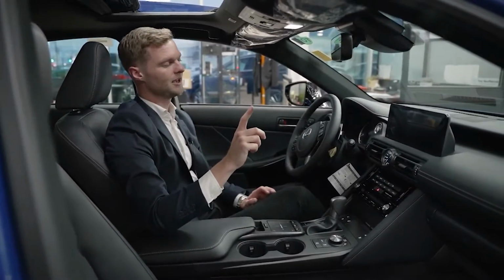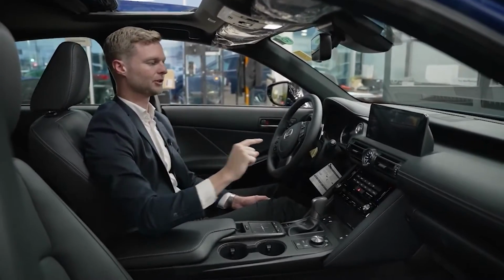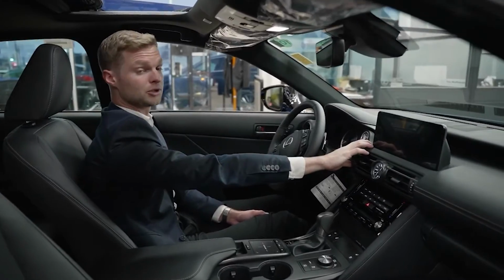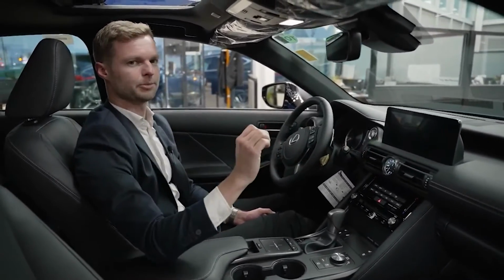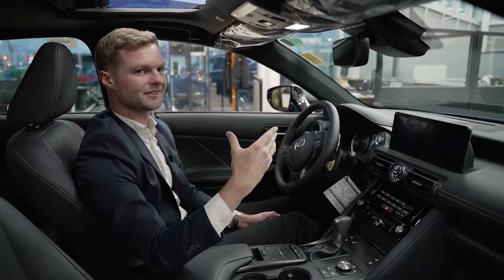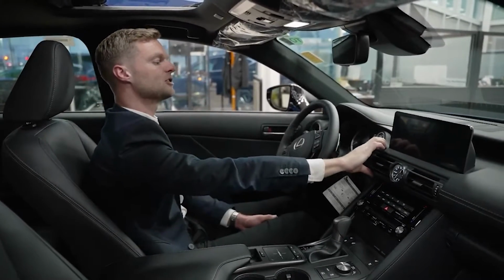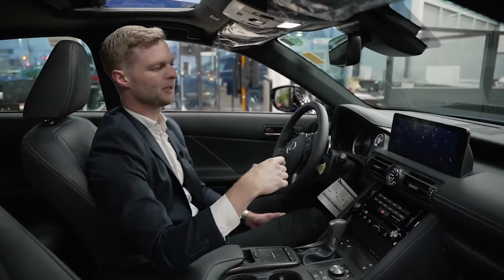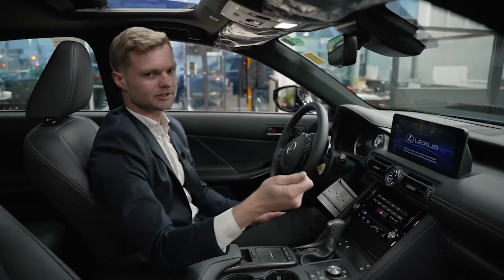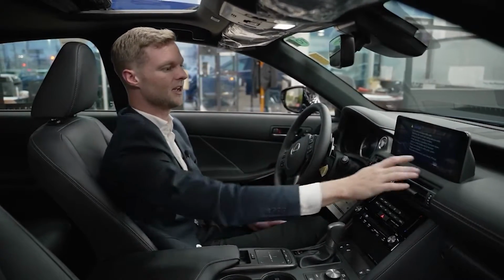Something else that's cool is when you put your foot on the brake and you're about to start the vehicle, this start switch, which is in a really nice spot, by the way, because you can see it in your eye line, does a heartbeat. And we see that in some other Lexus vehicles, but the IS was the first to get it. And I think it's cool because it's supposed to be a hint at the thrilling, exhilarating ride you're about to have in your Lexus IS.